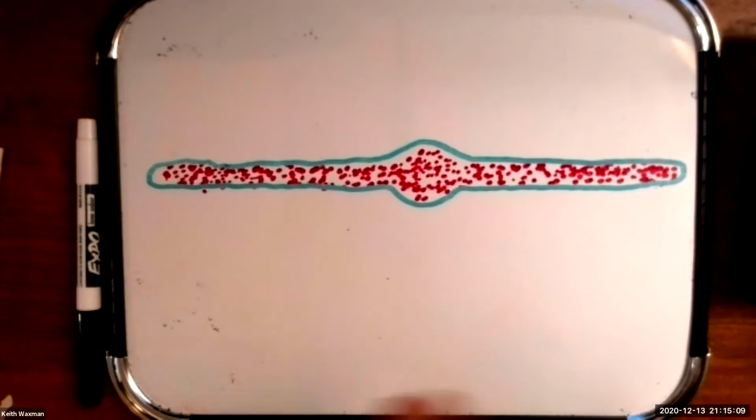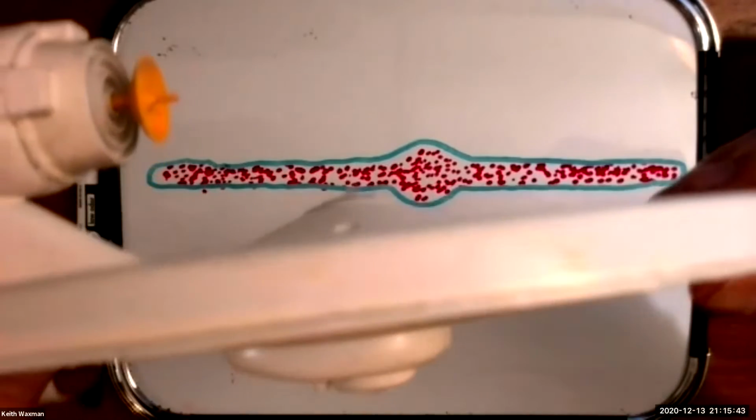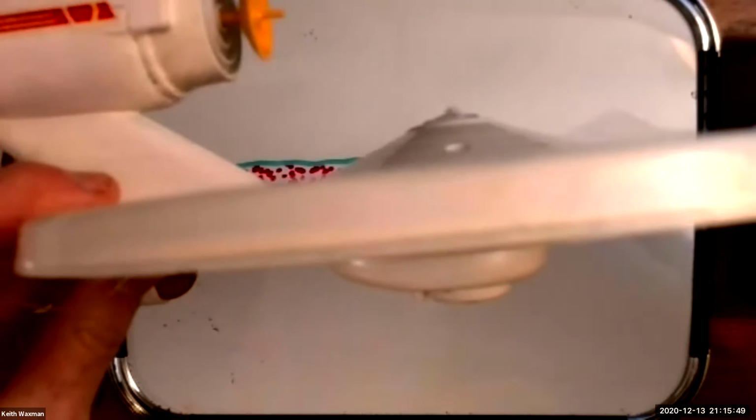Some people say, what is that thing? Some people say it looks like 2 sunny side up eggs back to back. Some people have said it looks like an opened up wristwatch. Yeah, it kind of looks like that. Some people have said it looks like the saucer section of the Enterprise. You know the saucer section. Look, I can kind of line it up. Look at that, the saucer section of the Enterprise.